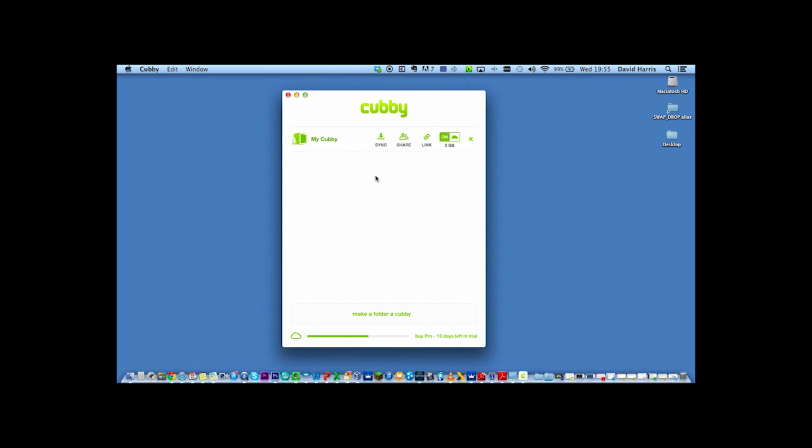So that gives us the main panel showing us what's going on. We've got My Cubby here, but we've also got the option to make new folders, or add other people's cubbies if they're sharing them with you, and they will appear in this list. We can simply click here to open the Cubby folder, and use some of these other icons to share, link, and sync, whether we sync this computer or not. Pretty intuitive. It's pretty easy to see what's going on, and so far so good.